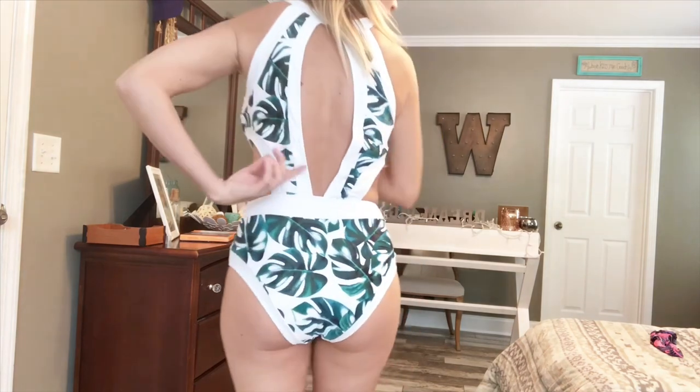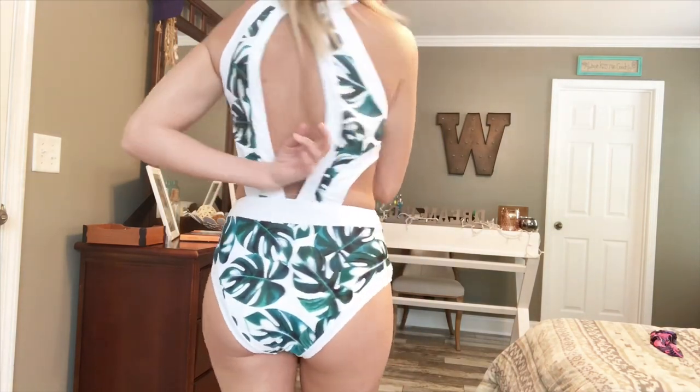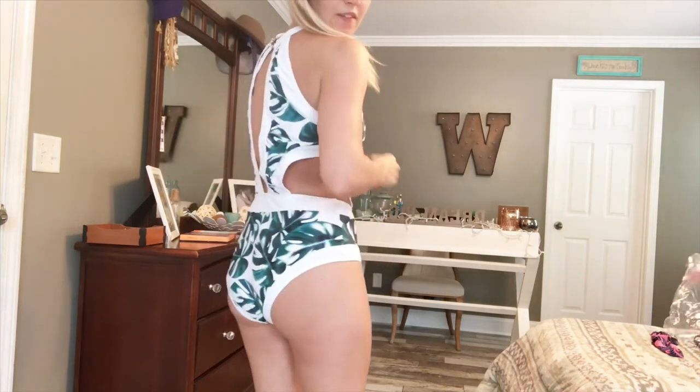This is another medium. I feel like it's a little saggy here. And the closure at the top is also very tricky. So if you're by yourself, it's a little hard to get on. But most of the time, if you're going to the beach or the pool, you're going to be with someone anyway that can help you. But overall, I love this. I love that it's not cheeky in the back. I feel like a lot of one pieces are cheeky in the back. So I love this suit. I would give it a 9 for sure.